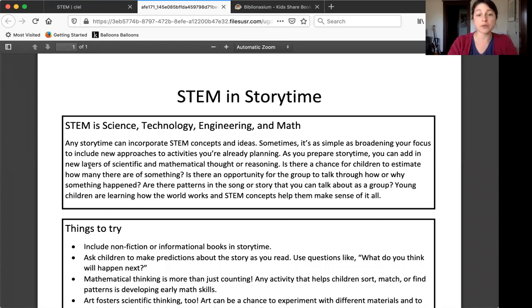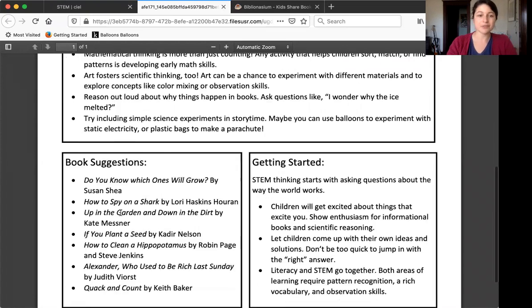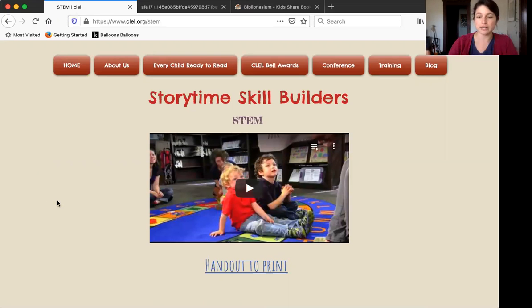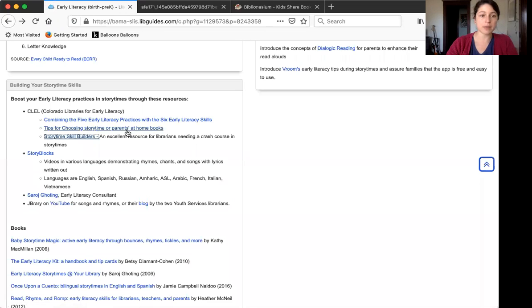So this says what STEM is, offers things to try, provides some book suggestions and ways to get started. So if you are a new librarian or you need to train a librarian for story times, this is a wonderful resource. And back in the LibGuide, all of these items would help a new librarian navigate story times.